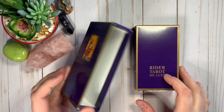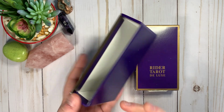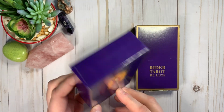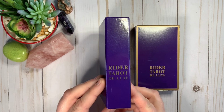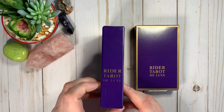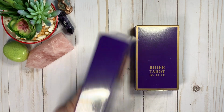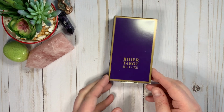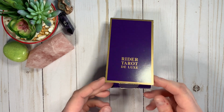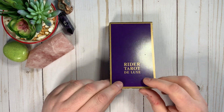It is a two-part box with like this little slide envelope thing, really sturdy box here. And the only thing on the outer envelope is this Rider Tarot Deluxe. There's this little bit on the side, but that's about it. I think initially this was done in more of a gold, a little bit like this, but it's faded with time, but that's cool. The inside box is also really neat. It's got this little lift up top here with this little tongue that goes into this little slot right down there.